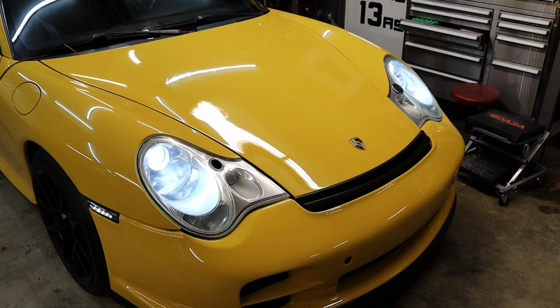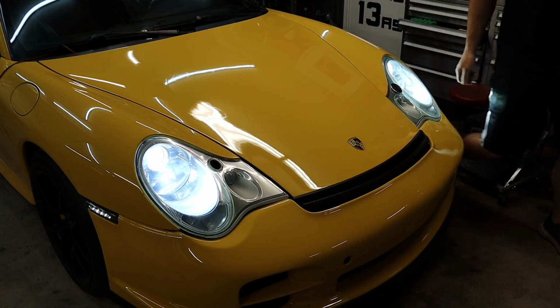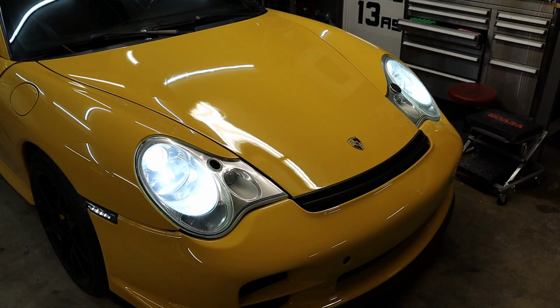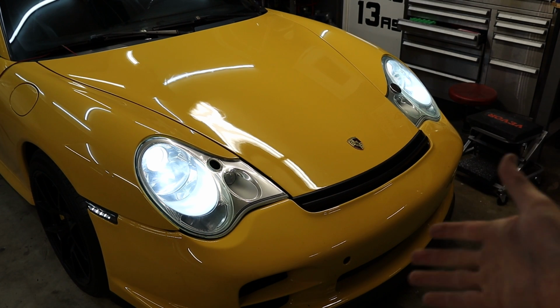Now it's just time to test and make sure the headlights work with the new bulbs. Oh yes. Are they both working? Oh, they're both working. Excellent. That's a win. So I just gotta take it for a drive and see if they're any better. I really hope they are. But that looks super clean.